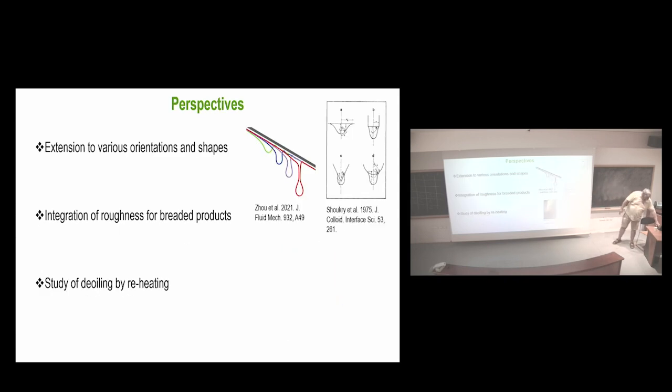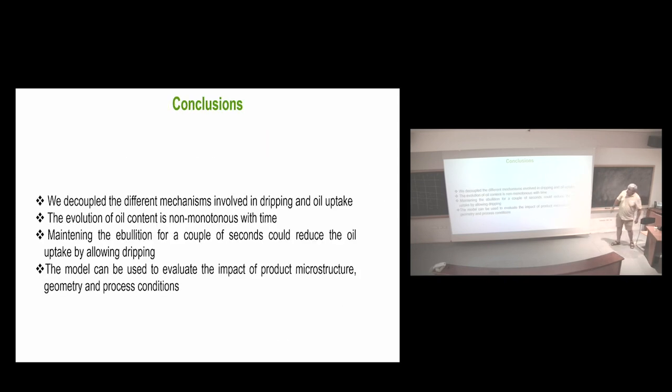The evolution of the oil content with time. Maintaining boiling for a couple of seconds, maintaining the heat for seconds after we've removed it from the oil, can allow better dripping. So perhaps you could look at designing your fryer somewhat better. So that's an interesting thing. I mean, that's not necessarily something we would be interested to do, but it could be useful to somebody. So the model can be used to evaluate the impact of product microstructure, geometry and process conditions on oil uptake.